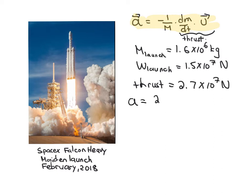We take just the thrust, 2.7 times 10 to the seventh newtons, and divide it by the mass of 1.6 times 10 to the sixth kilograms. And you can see we're going to get approximately 14 meters per second squared. And if you put it on the ground where there's gravity, you lose 9.8 meters per second squared because of the force of gravity, but you still have an upward acceleration of 4 or so meters per second squared.